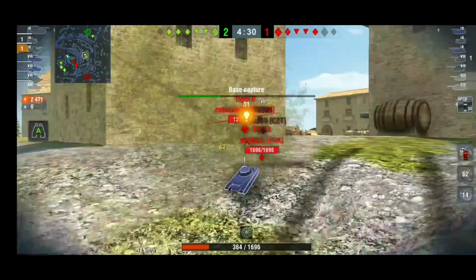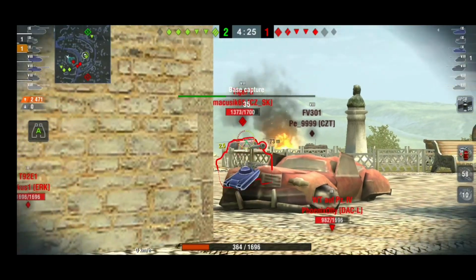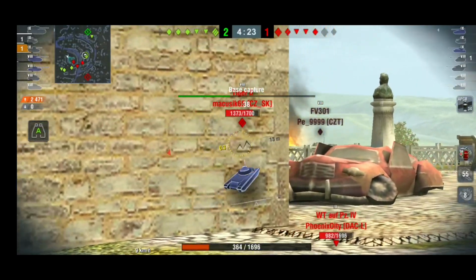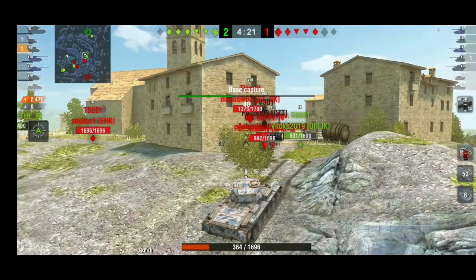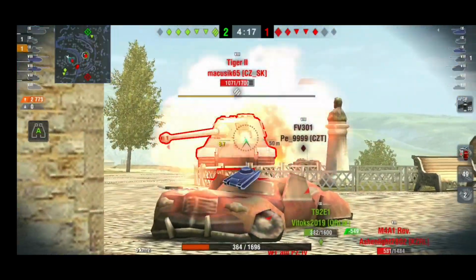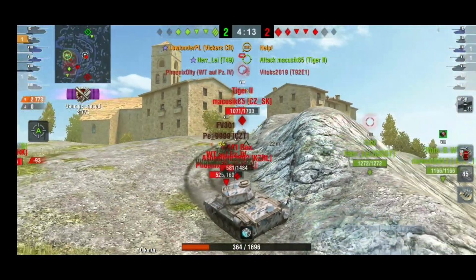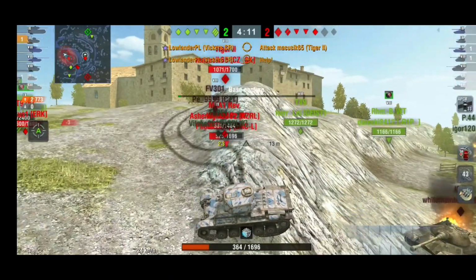Of course, it's not gonna be as easy as it was right now, but we're still gonna manage to, I think, sneak this shot. I'm not sure if we're gonna do it. I can't remember really. This game was played some time ago, but this tiger decides to push us, and you're gonna see how easy it will be for us to deal with this tiger.